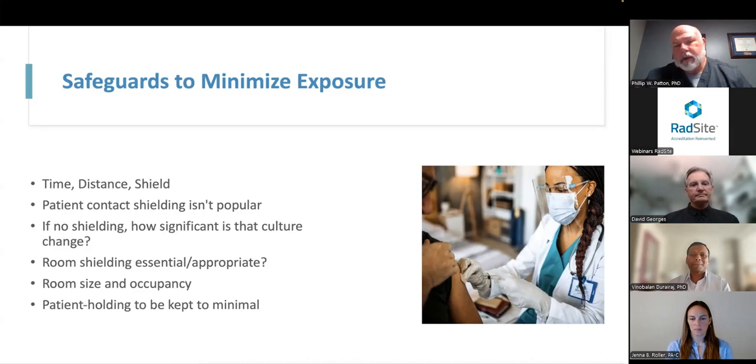So most of our facilities, if a patient is adamant about having a shield, they will supply them a shield after they explain why there's been a change. And if they're still adamant about it, they will still supply them a shield, but they make sure they keep it well outside the primary beam. So. Thank you, Dr. Patton.